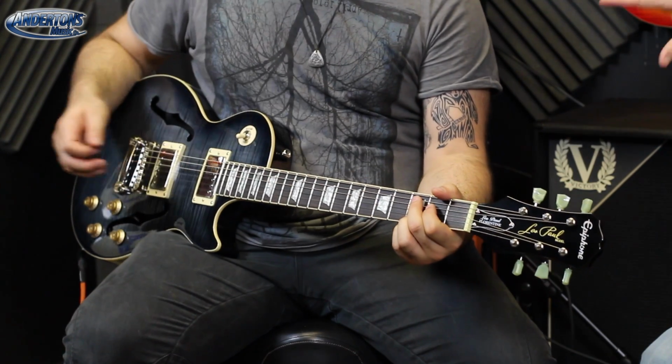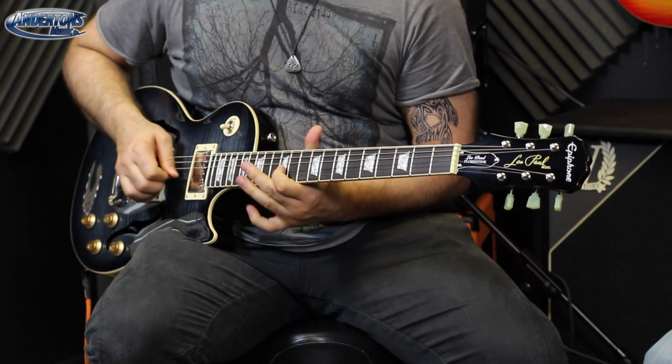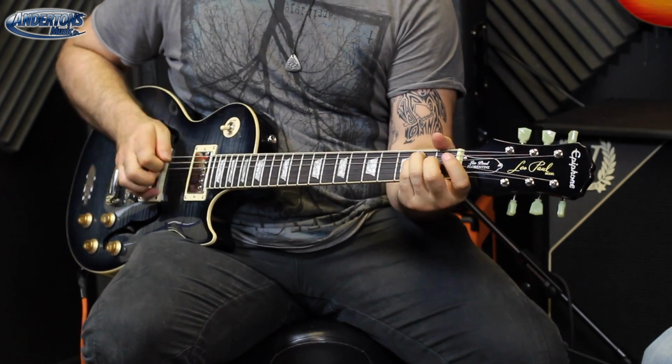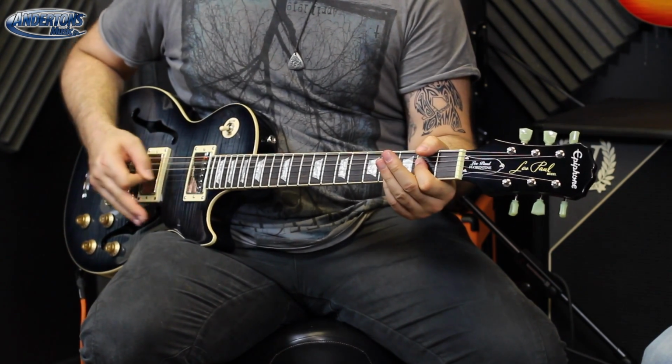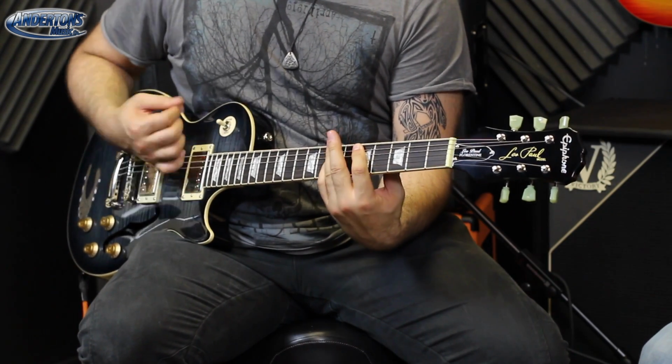So that, I was going to say, that's classic treble pickup Les Paul, isn't it? In the middle position you get a lot more woody. And then up in the neck you get that kind of honky change position to play a bit of it.